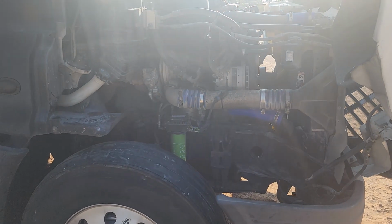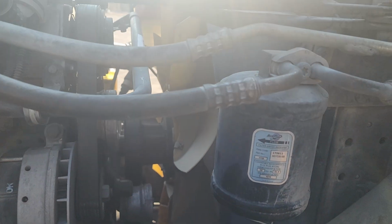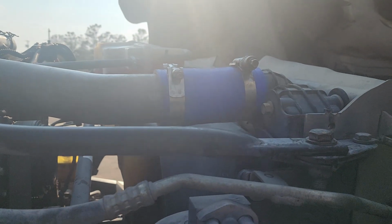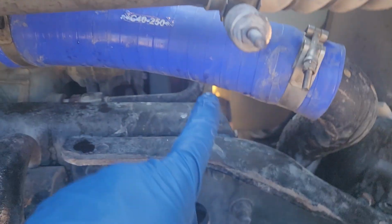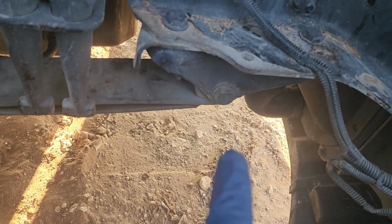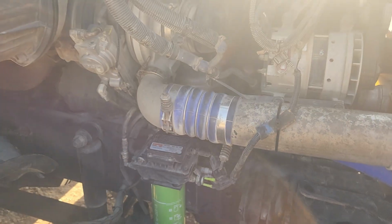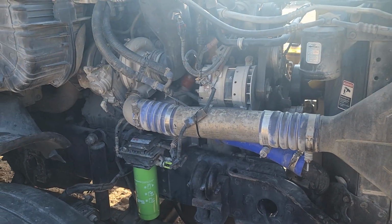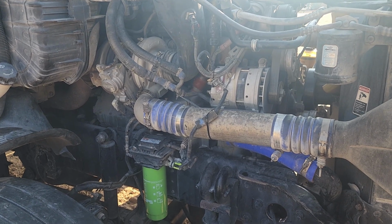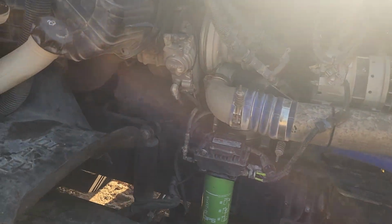All right, guys, here's our finished product. Since I already had the cooling system emptied out, I went ahead and changed that hose right there, and I changed that bottom hose, because those are hoses that you have to drain the whole entire system to be able to get out. So I went ahead and ran the engine, let it get hot. A lot of times when you put these hoses on, you gotta tighten them a little bit more if need be.